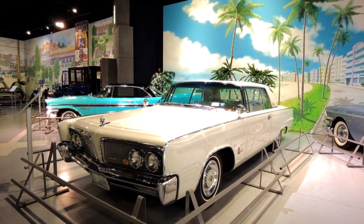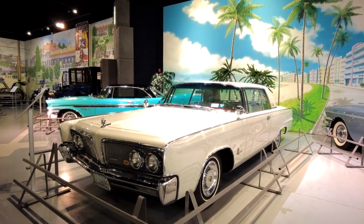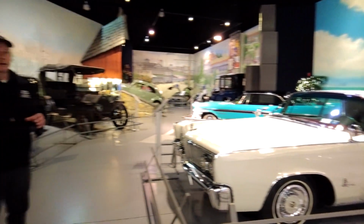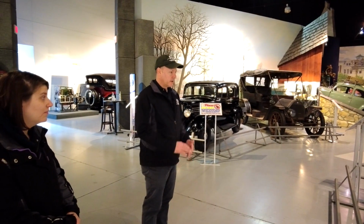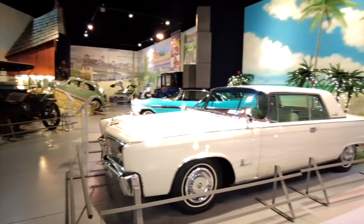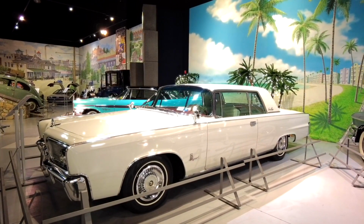Did you say this was a Chrysler? Yes, but the Imperial line was the top of the line Chrysler, and they actually called it Imperial. So was it built by Chrysler? Yes, but the car was its own car. It wasn't a Chrysler Imperial, it was an Imperial. So they basically named their top of the line model.